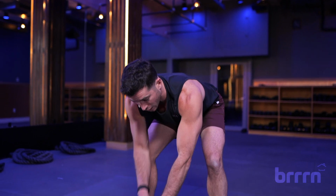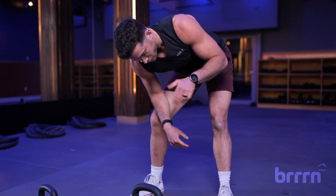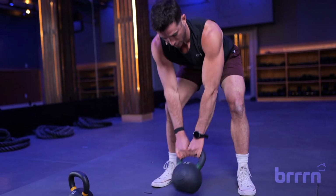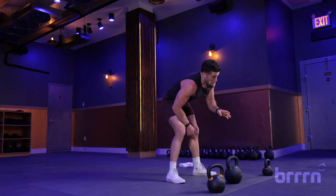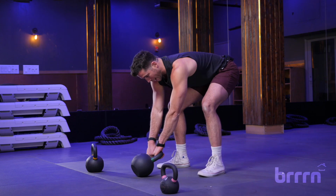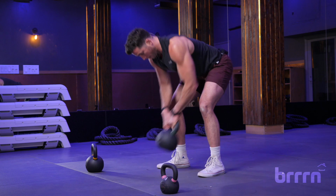Now this hike, you'll see a lot of people are too low with the bell. They might be hiking it back below the knees. That's not right. That will put too much stress on your lower back. Once we have this ready start position, we wanna hike it above the knees.